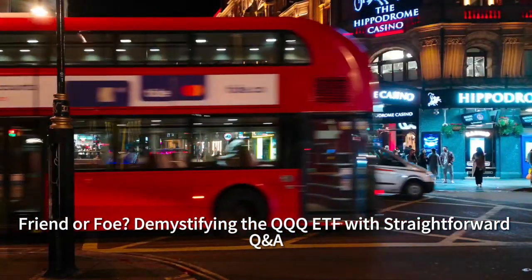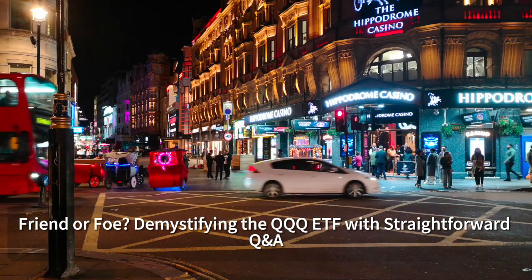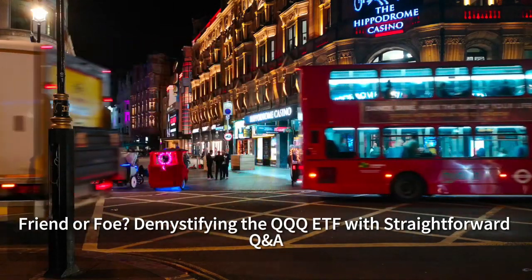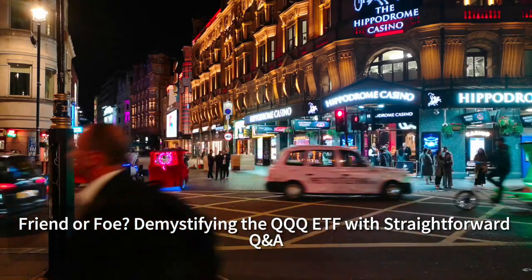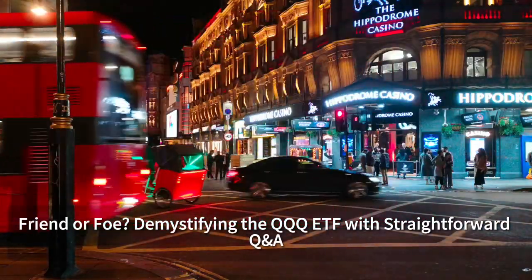3. iShares Silver Trust, SLV. SLV tracks the price of silver, offering an option for diversifying into precious metals and hedging against market downturns. Ultimately, the choice between these ETFs hinges on your individual investment objectives and risk profile.